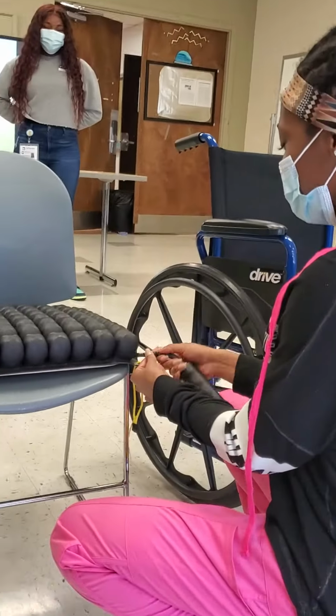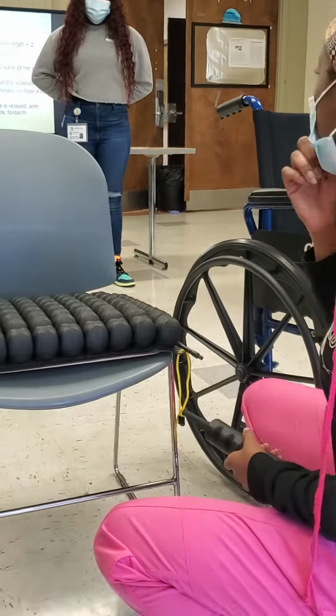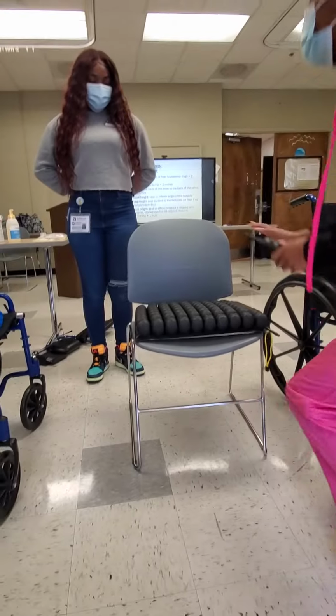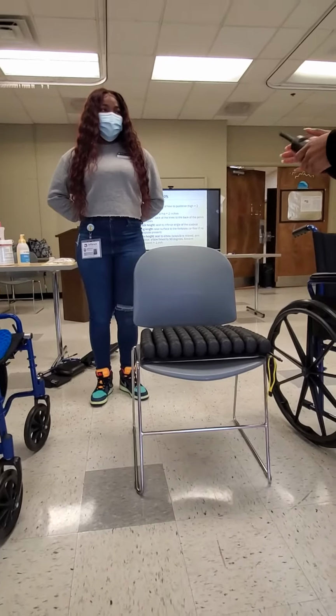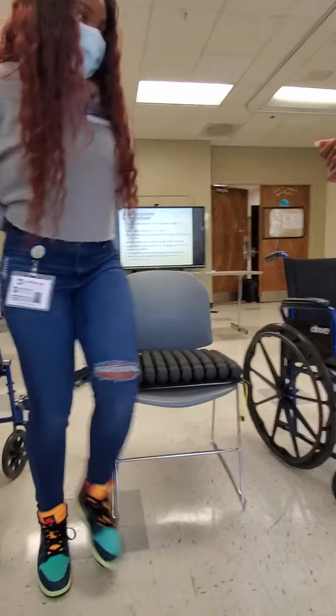So that it's closed when I take this off. And then I'm going to get my patient. Hi, I'm Shayna. I'm going to be measuring your Roho seat. Is it okay if I touch you? I'm going to have to touch your bottom so that I can measure this accurately, just so you're aware.